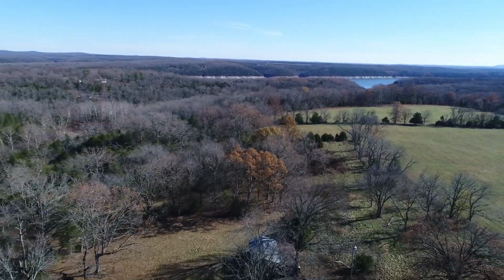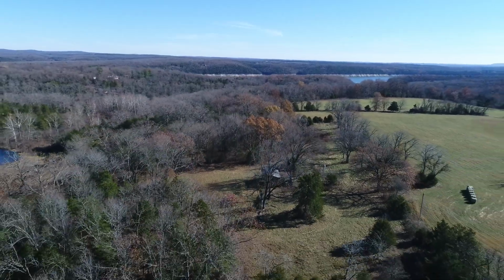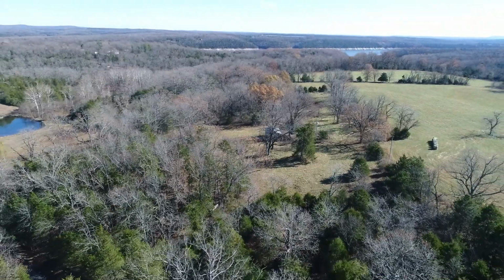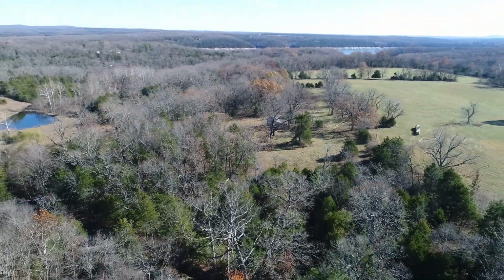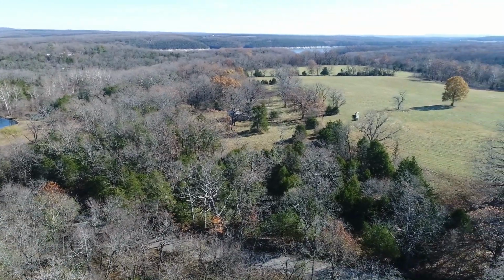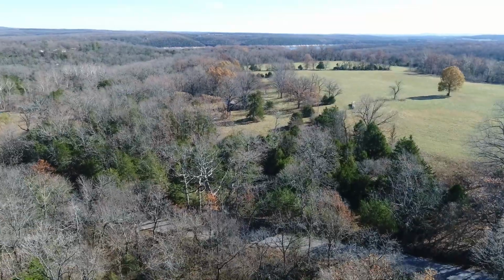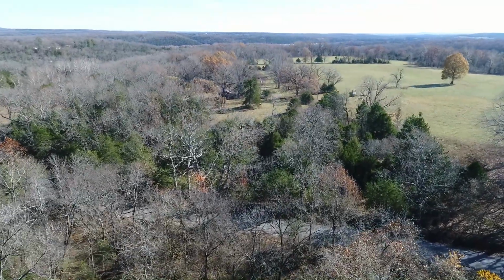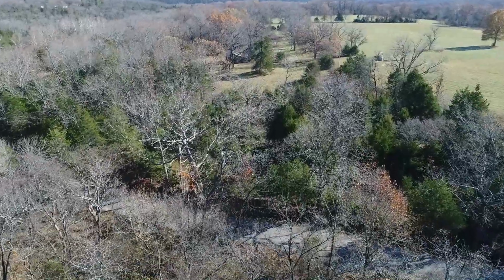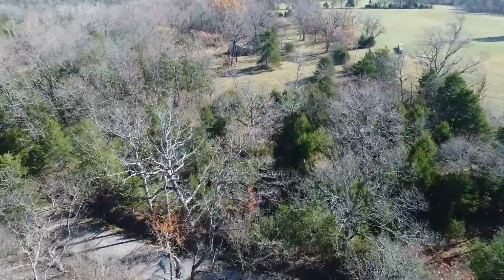We're backing up. I believe we're trying to get over about the paved road on the west side. You can see a lake, a pond or whatnot to the left. That's on an adjacent property. Okay, so there you can see the road. That's Mo-Ark Road, short for Missouri Ozark Road. And it dead ends just a few hundred yards past the property, so super private. So we've got road frontage on the west side.